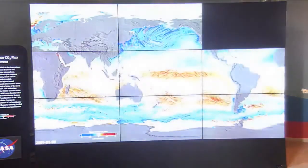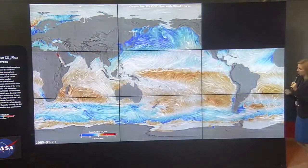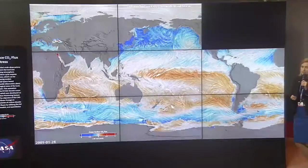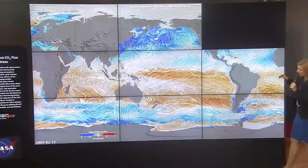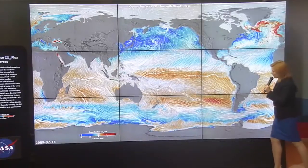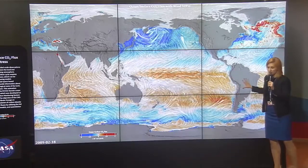So this project itself uses, again, that ECCO2-Darwin model I talked about, using that high-resolution physics that assimilates satellite and in-situ data to make a more realistic assimilation, and couples it to this ecosystem model and chemistry model. So what you're seeing here, the colors, are in fact CO2 flux.